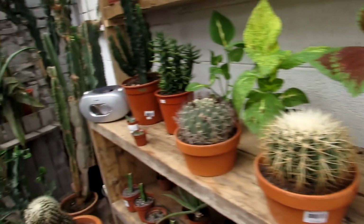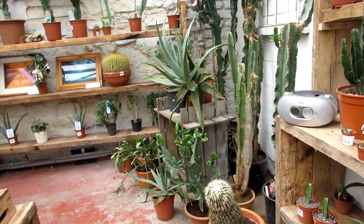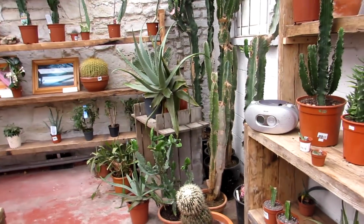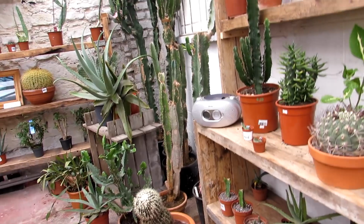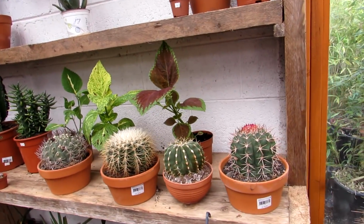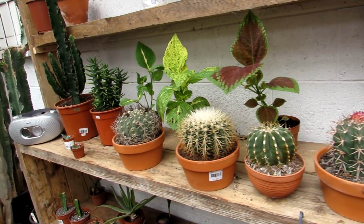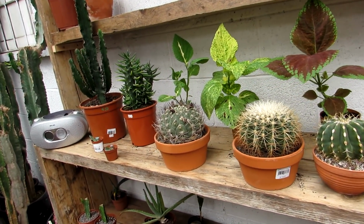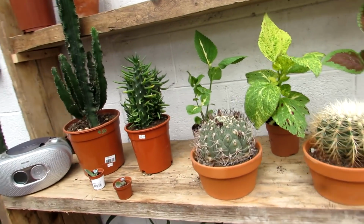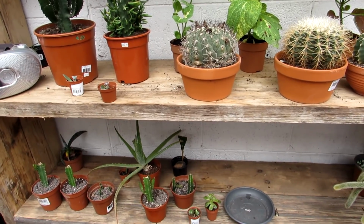By the way, guys, the music in the background is already playing in Urban Plant Life. I think Sam plays the music to make the plants feel relaxed, and it certainly works, because they seem to be very happy. And it's lovely to walk around a garden centre with really nice, relaxing, tranquil music instead of that awful pop rubbish that a lot of them play. This is so nice and relaxing, I have to say.